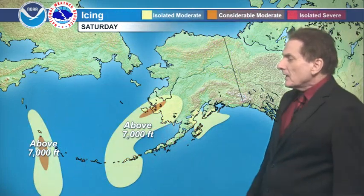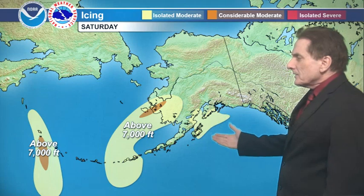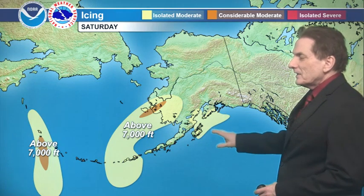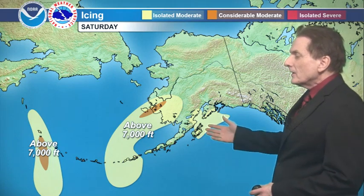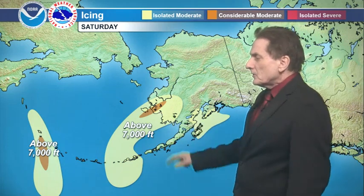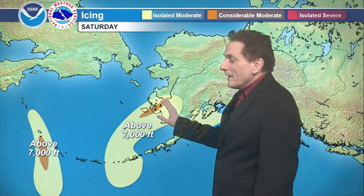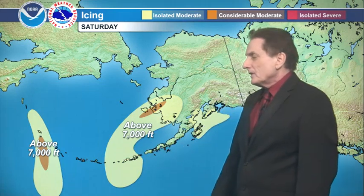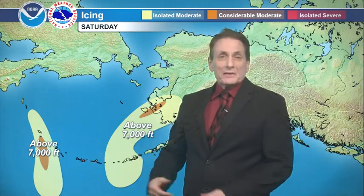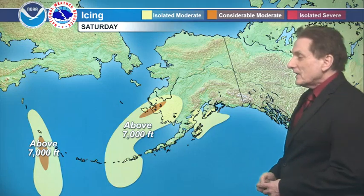And for icing, a couple of zones, this one really not that significant. Some areas of isolated considerable moderate rime icing here, mostly above 7,000 feet or so, a little more extensive here on the southwest coast, maybe a patch of a considerable moderate. But anyway, light to isolated moderate right on down to the Fox Islands, and then some more icing coming into the western Aleutians there with that next frontal system pushing in.